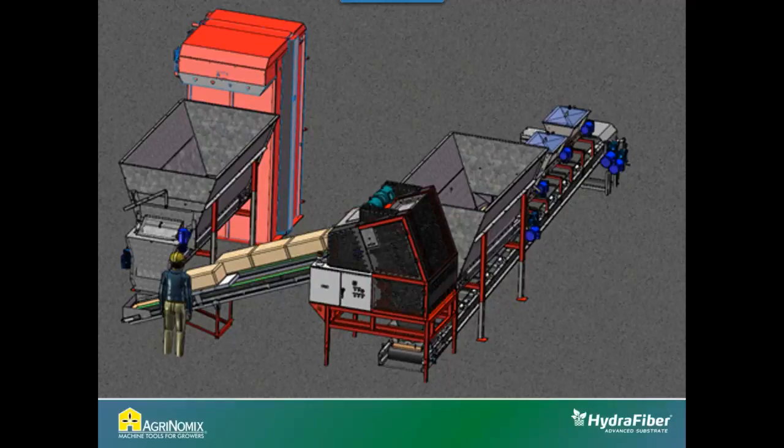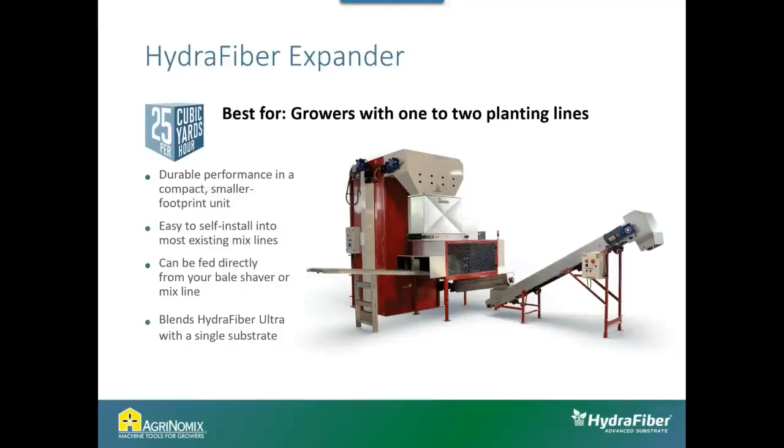We started with the HydraFiber processing unit, which you saw just a moment ago, but there's been a tremendous amount of demand from growers that just don't need as much capacity, and so we created the HydraFiber Expander a couple of years ago. This easy to install machine is best for growers that have one or two planting lines. It can be combined with a peat bale shaver or with a hopper. We have customers again that are using peat moss, bark, or coir, and this machine has been designed to work with all of them. It's just a smaller footprint and a smaller cubic yards per hour capacity machine.